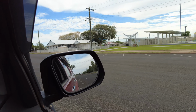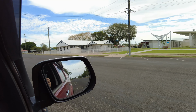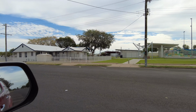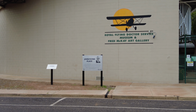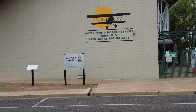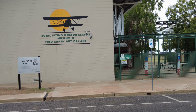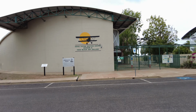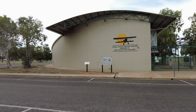They got an IGA supermarket, Foodworks, Mitre 10, different service stations. So just here we've found the Royal Flying Doctor's Service Museum. So that'd be a good one to check out. It's closed at the moment, so I've just pulled up next to it. But that'd be pretty interesting to go and have a look at. That'll be a must do in the future.